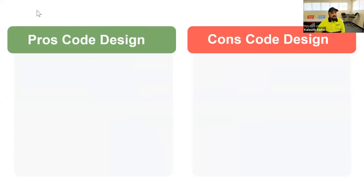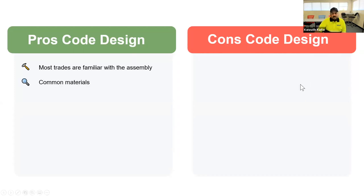So what about code design? Well, there are some pros to code design. Most trades are going to be familiar with this assembly. These materials are commonly found. You can walk into any building material store and pick anything you need off the shelf. And they're more inexpensive to build. I wouldn't say necessarily they're inexpensive by today's standards, but they're more inexpensive than some other types of construction practices.